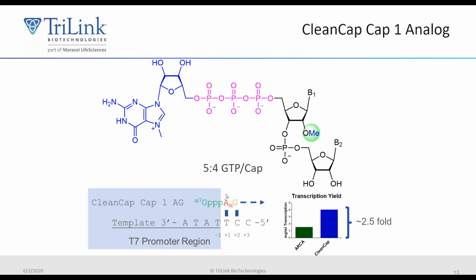All right, thank you very much, Anton. Another thing I think worth mentioning, does TriLink incorporate modified nucleotides into synthetic mRNA to increase stability?